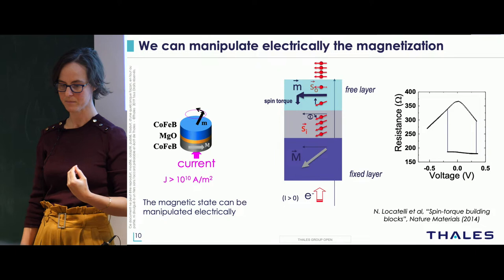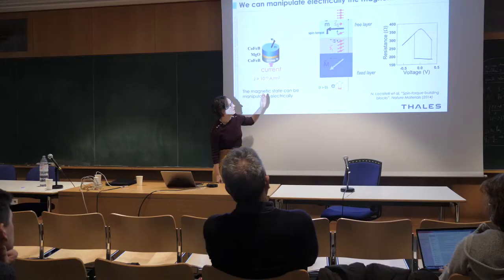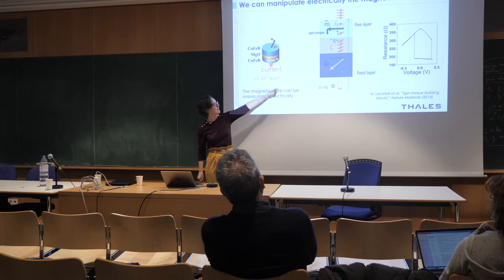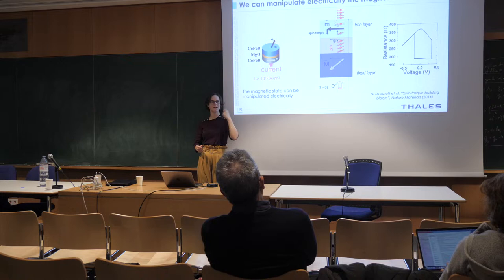Okay? And so you see, for instance, here on this curve, when I apply a voltage, I can go to a different resistance state, which means I have switched the magnets to go to this different state. Okay? And you see that we have this hysteresis. So it's non-volatile. So this is something nice. You can manipulate the state, and then it will stay, okay, without energy supply. So people use this as a memory.